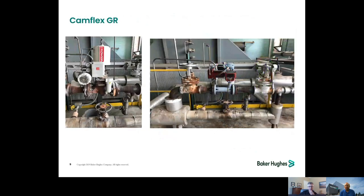And here's an installation where one of our representative companies worked with a customer to replace a globe valve that was causing them some problems. On the left side, you can see the conventional globe. It's obviously an older product that was in there that they wanted to upgrade.